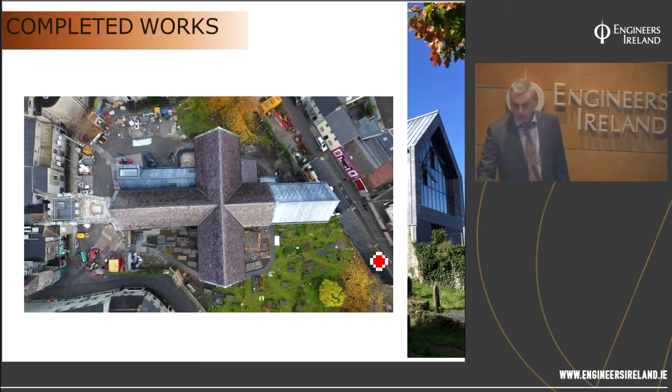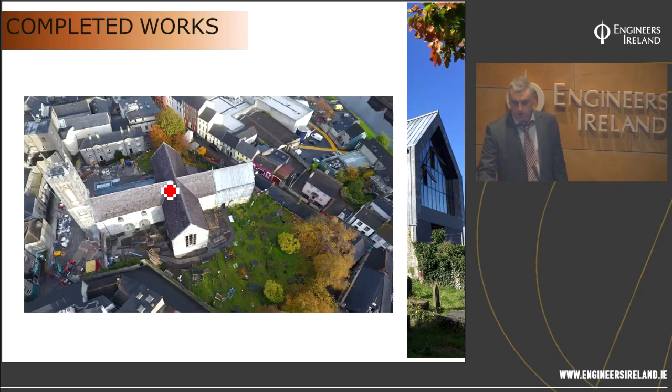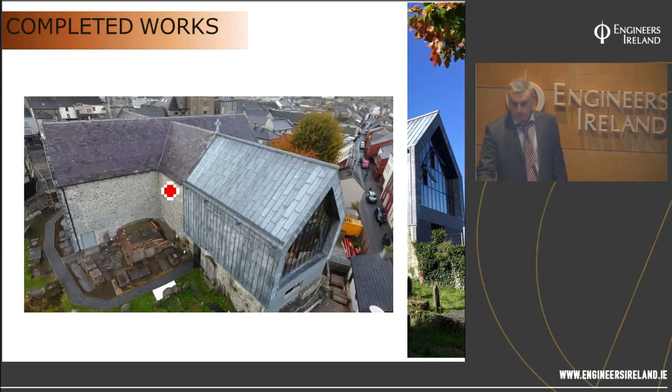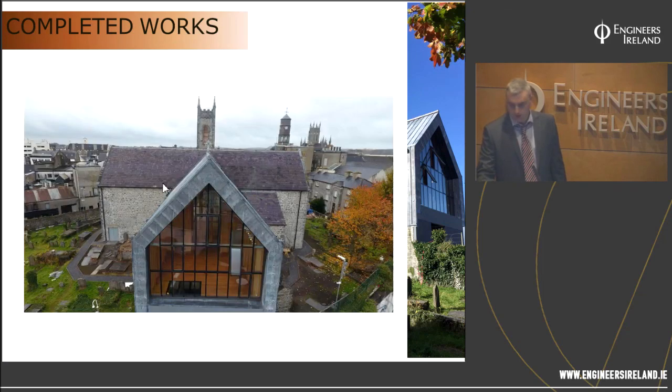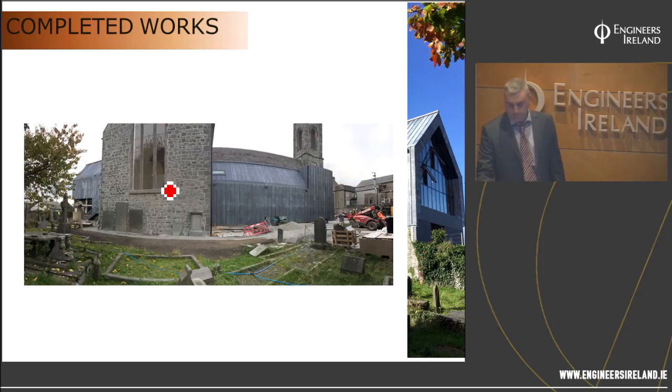So just some of these images you will have, some of them you will have seen earlier, just some images taken in the last couple of weeks. So you can see again the Kilkenny room, the North Aisle extension, as we move around. The Kilkenny room, view into the Kilkenny room. Then just a wide lens shot showing the wall of the north transept, the North Aisle extension, and the wall of the Kilkenny room.